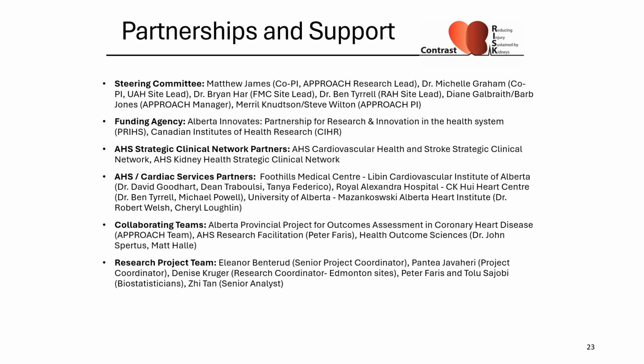We also had project champions from each center who interacted with our cardiac providers in each center as well as the research team to help implement the project successfully.